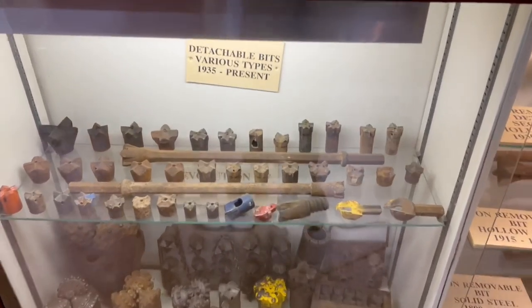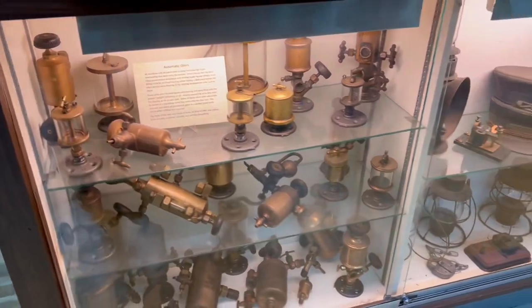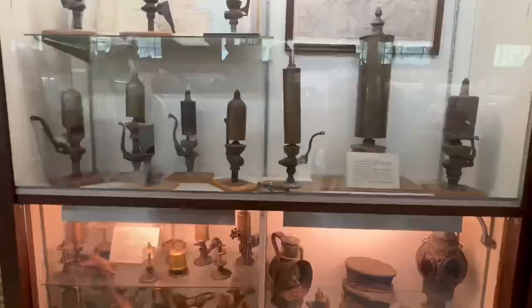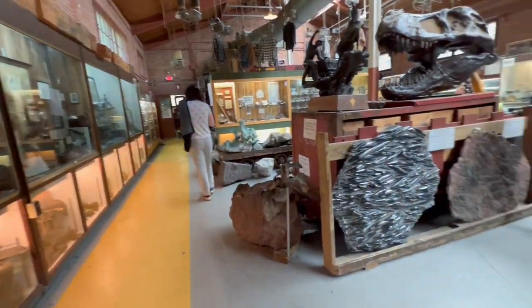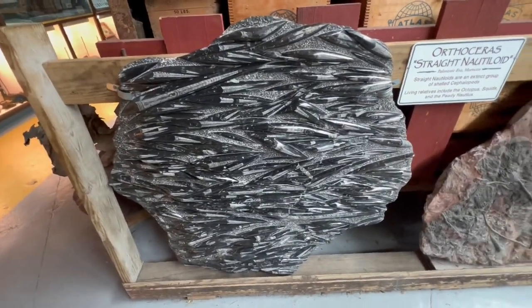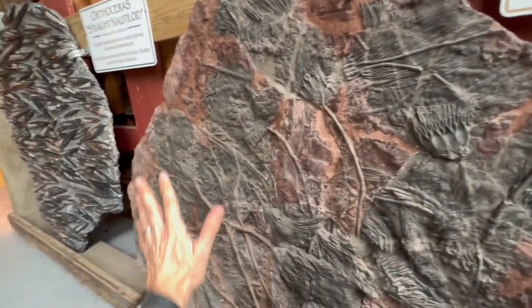So here we've got a bunch of mining bits, oilers, all the mining gear. Oh, so cool. Okay. Take a little peek at some of this. Just check out a couple things here. Again, y'all have to come check it out for yourself. Can't film it all, but we can show a few things. Look at the other, oh my gosh, giant orthoceras and crinoids. What? That's huge. Like, you see how large this is.